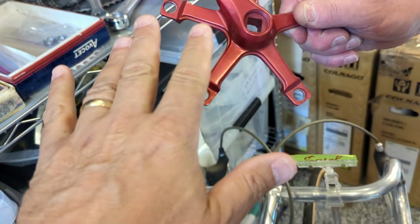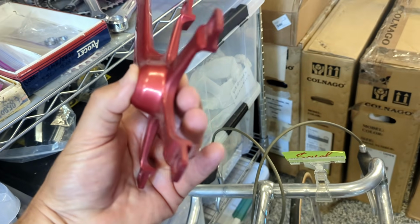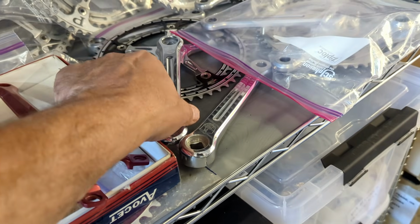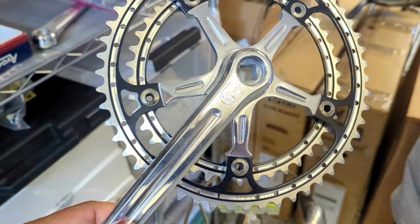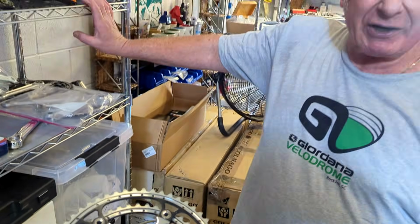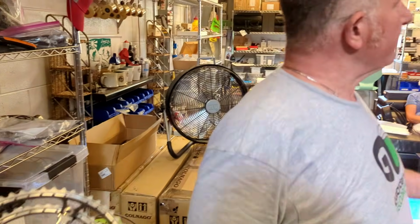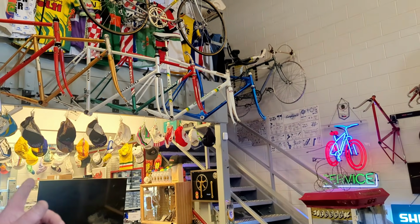I have a pair of those for triple, but they're silver. I've never seen an anodized set like that. Oh, come on. Polished. That's a Mexico. The Mexico gets its name from when Eddy did the hour record in Mexico City. So you'll notice if you pan up to the silver Eddy Merckx up there, which is probably one of the most important bikes in the shop.